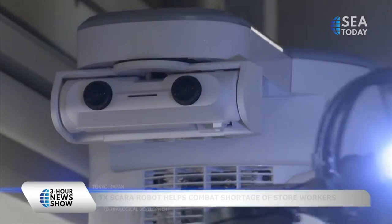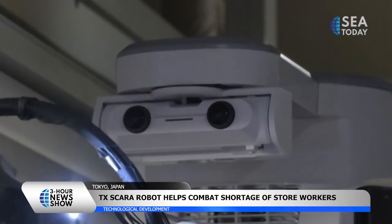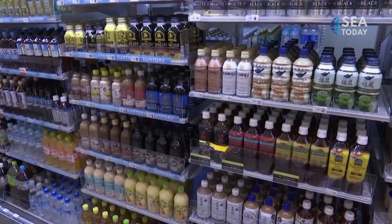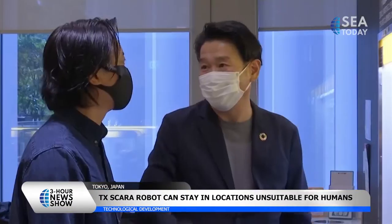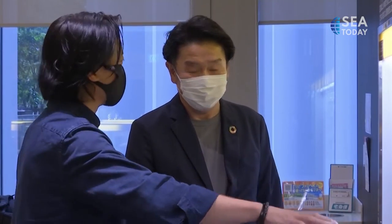Although they offer a wide range of products, reaching almost 3,000, they have relatively few workers. Not just that, the beverage shelves in the back of these stores are furthest from the cash register, keeping the employees running back and forth. Additionally, the beverage space is refrigerated, making it uncomfortable for people to stay in extended periods of time.